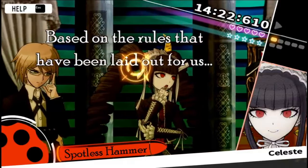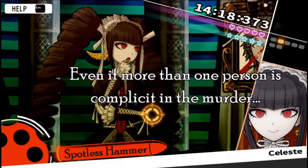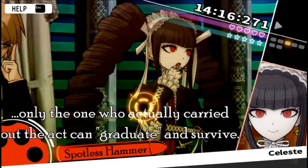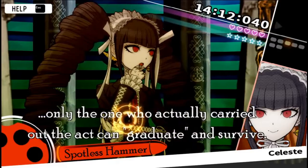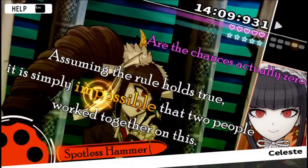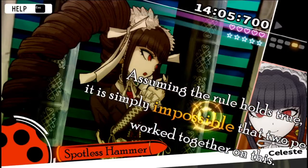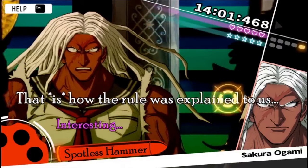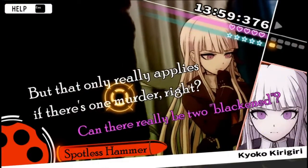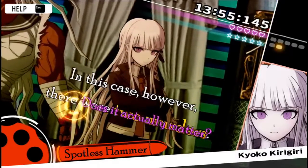Based on the rules that have been laid out for us, even if more than one person is complicit in the murder, only the one who actually carried out the act can graduate and survive. Assuming the rule holds true, it is simply impossible that two people work together. That is how the rule was explained. But that only applies if there's one murder, right? In this case, however, there were two murders.